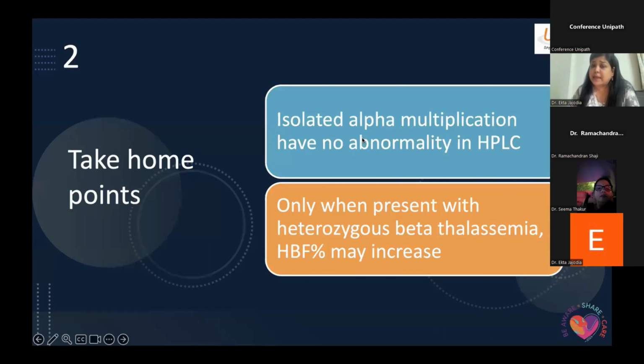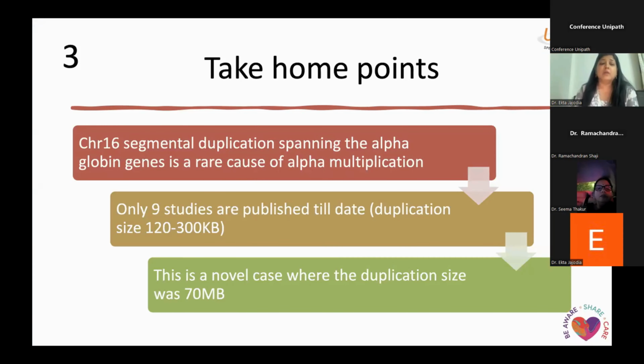Now, other thing is that isolated alpha multiplication has no abnormality in HPLC. So if either of the parents had carried this multiplication, the HPLC would have been normal. So only when multiplication is present along with a heterozygous beta thalassemia, the HbF percentage increases. Chromosome 16 segmental duplication spanning the alpha globin genes is a rare cause of alpha multiplication. Only 9 studies are published to date, with duplication size of 120 to 300 kb. And our case is a novel one where the duplication size was more than 7 MB.